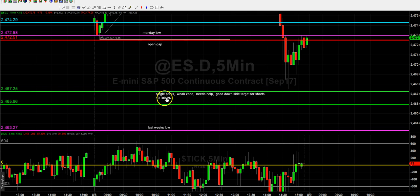So this is funny. You'll note that I noticed that this is single prints in a weak zone. It needs help, but it was 10 points down, and as I record this, our Globex low is 24.66 1/4. Again, I'm not looking to trade here. And so some people ask me, well, why do you put a green zone there at all, Simon? Why put a green zone there at all?